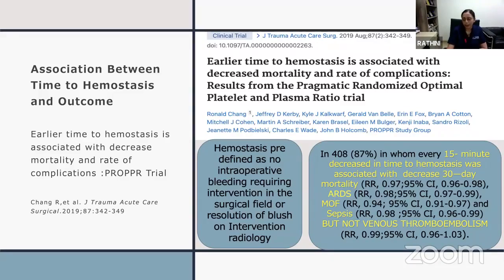In the 408 patients studied, 87% of them, for every 15 minutes reduction of time to hemostasis, had a decrease in 30-day mortality, as well as a decrease in acute respiratory distress syndrome, multi-organ failure, as well as sepsis, but not venous thromboembolism.